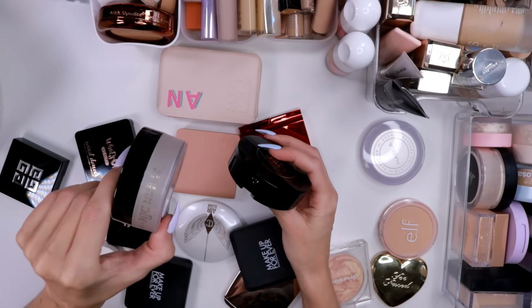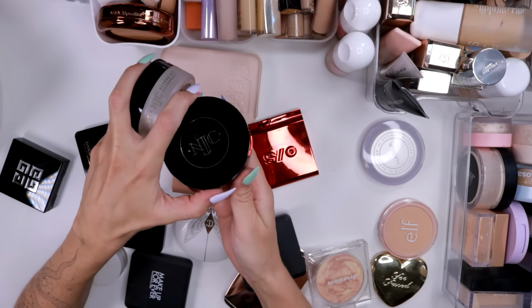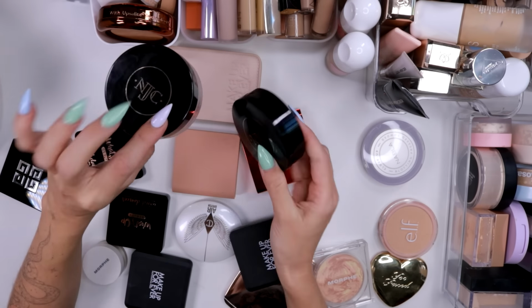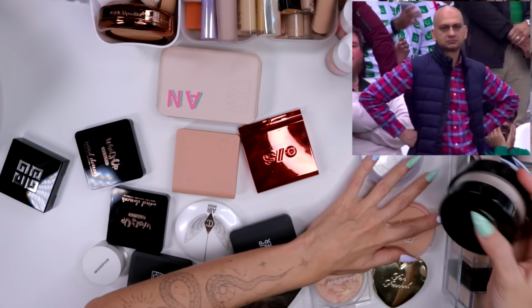I really enjoy the Nikia Joy powder. You can see how much I've used this one. Like, there's almost nothing left in it. And I also have the pressed version. I don't love the packaging of this, but this is a really good powder, and this also keeps you really matte. So I'm gonna keep these because, again, I do really enjoy this product.